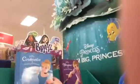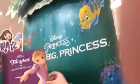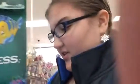This is going to be my first toy hunt. We're in the toy section, and I realized that they have these now. I've never noticed. Like, they have Rapunzel. I guarantee it's just a movie, though. I don't know. But they got Lily, almost out of the new ones. I like her.